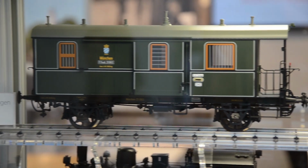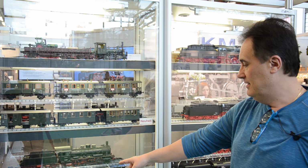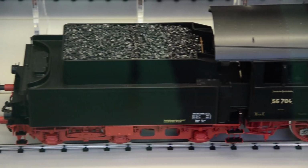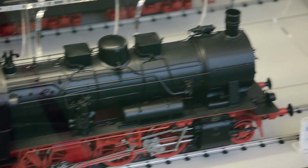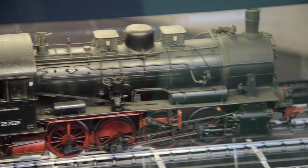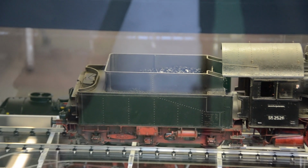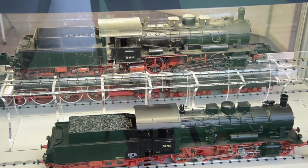And then later on in the year, the BR56 down here will be coming out, and KM1 is offering a new weathering service. So for instance, if you want a BR56 and you want it weathered, they are now weathering the locomotives professionally for a fee. So then you can get a one-of-a-kind, fully weathered KM1 locomotive.